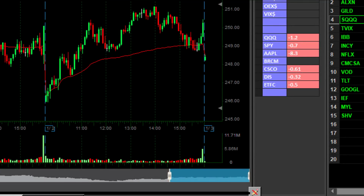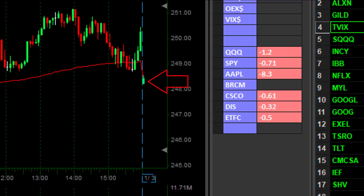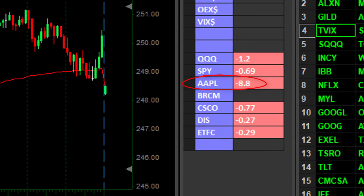Looking at the market, as you can see, Nasdaq is down 1.2%, S&P is down 0.7%. Market starts with a big gap down. Now yesterday, as you can see, the market started with a huge gap down, but covered all the gap and even continued somewhat higher. However, today it does not look like it's going to happen. Apple is down dramatically, as you can see here, 8.8%, and it's taking down all of the markets.